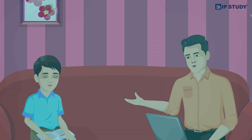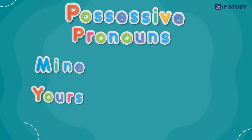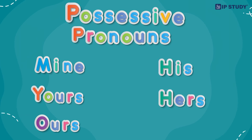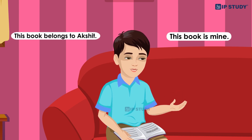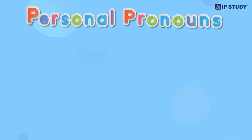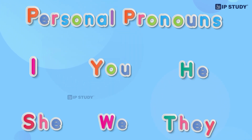Right. And there are possessive pronouns like mine, yours, ours, his, hers, and theirs. They show that something belongs to someone. Like saying this book is mine instead of this book belongs to Akshit. Exactly. When we talk about people, we use personal pronouns like I, you, he, she, we, and they.